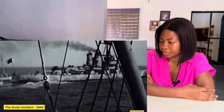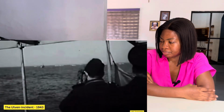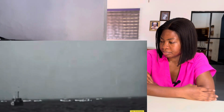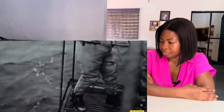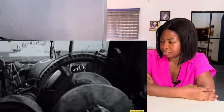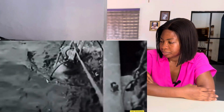One of the Draken-class submarines, Ulven, or the Wolf in English, became infamous for a tragic disaster during World War II. In 1943, while operating off Sweden's west coast near LIKE, Ulven struck a German mine and sank with all 33 crew members on board. The loss was a devastating blow to Sweden's submarine force and cast a somber shadow over the nation.